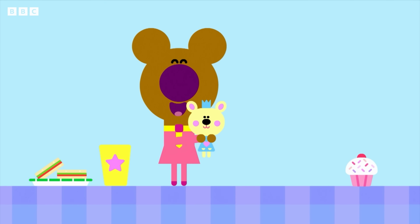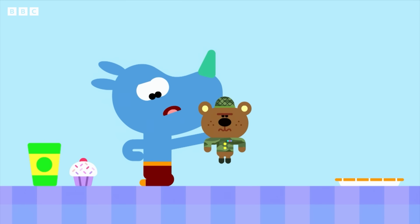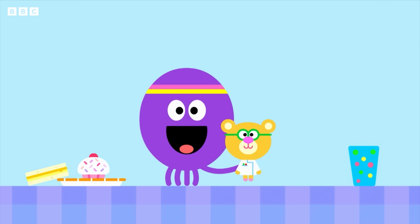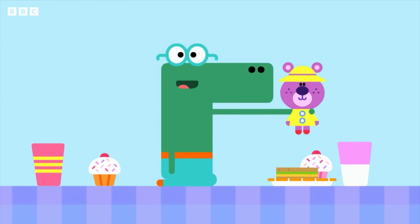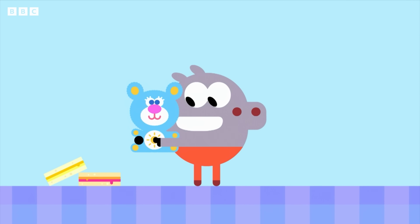Teddy's called Zaza. Zaza says hello. Mine's called Sergeant Smash. Smashy! This is Professor Fuzzy. She is really clever. This is Puddle. He likes to splash, splash, splash. This is... Sunshine Bubbles loves you very much.